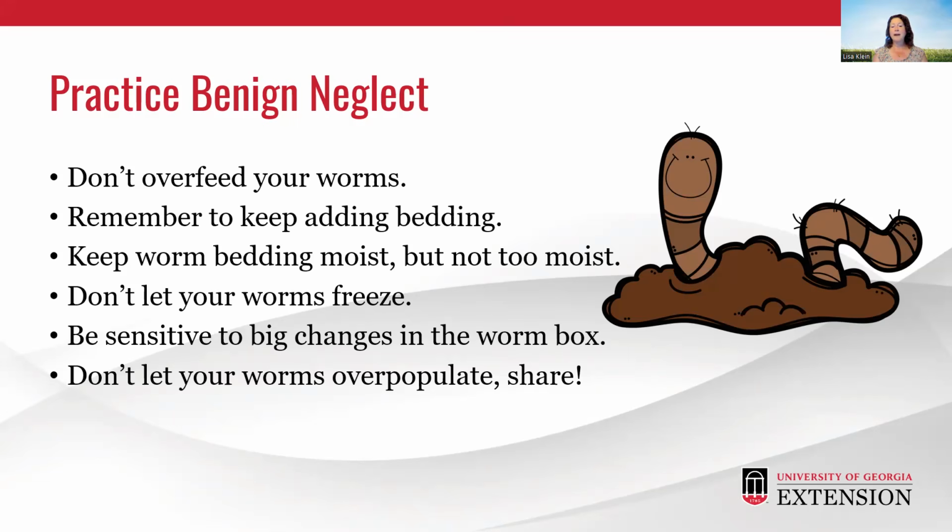You want to keep that worm bedding moist, but not too moist. So again, 60 to 80% moisture, that's a good range to aim for. Don't let them freeze. If it's supposed to be super cold and they're on your porch, bring them into your garage or your basement. They will die, and then you'll be back to square one. And be sensitive to big changes in the worm box.